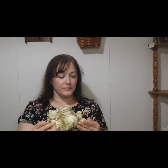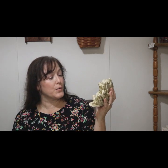So really good condition. I picked it up for, I think she charged me $2 for this, and I'm not sure what I could get for this because I could not find a match online. So I don't know, I'll have to decide how I want to price those. They're cute, and I think frogs are really popular.